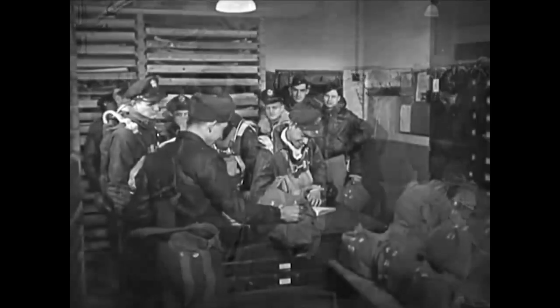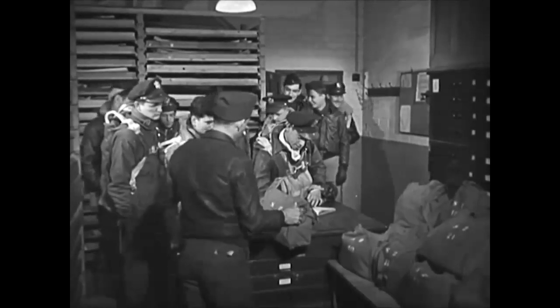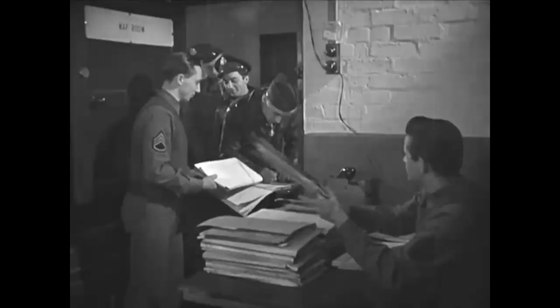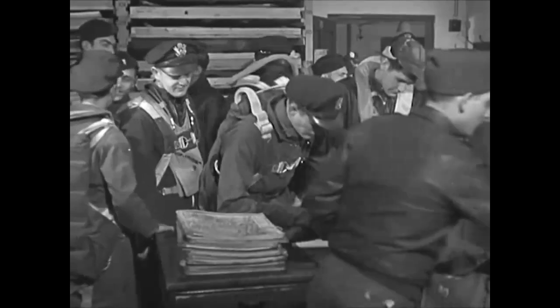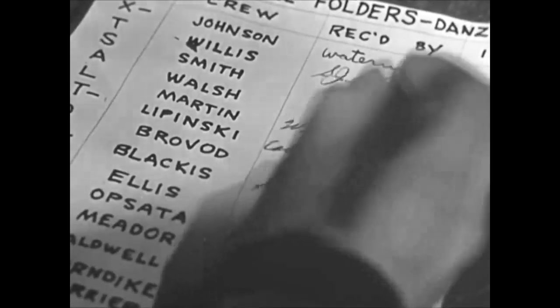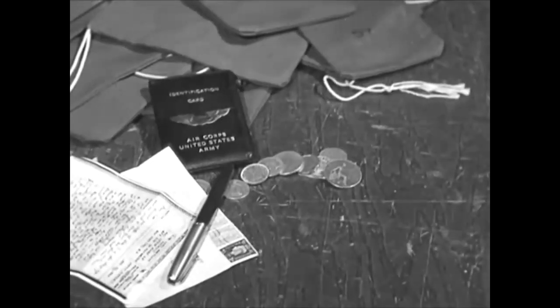All air crew members receive escape kits containing equipment that will help them get back to safety if they are forced down in Germany or in occupied territory. The pilots, co-pilots, navigators and bombardiers are also issued battle folders containing the maps which will be of such vital importance to them in the prosecution of the mission. The men turn in all personal papers and valuables, which might serve to give the enemy information in case of capture.